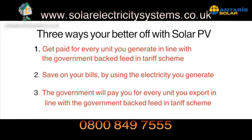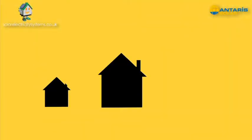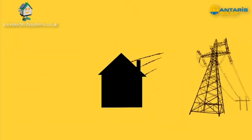So exactly how much money can you make by installing solar PV panels on your home? And how much do they cost to install? Well, that depends on a number of things, like the size of your home, how much electricity you generate, how much you use, and how much you sell back to your provider.